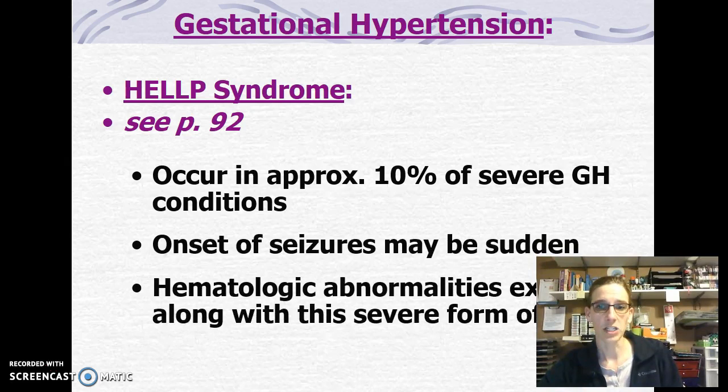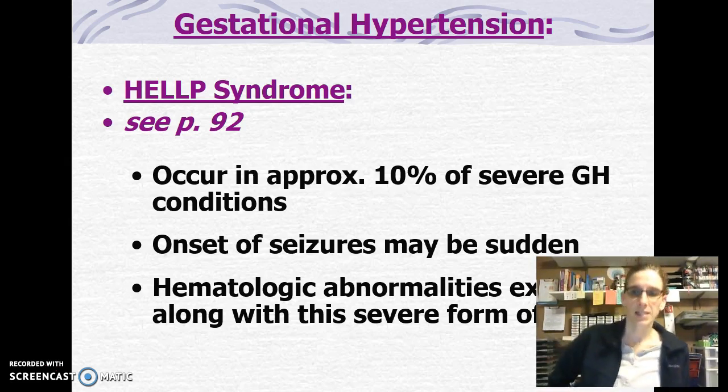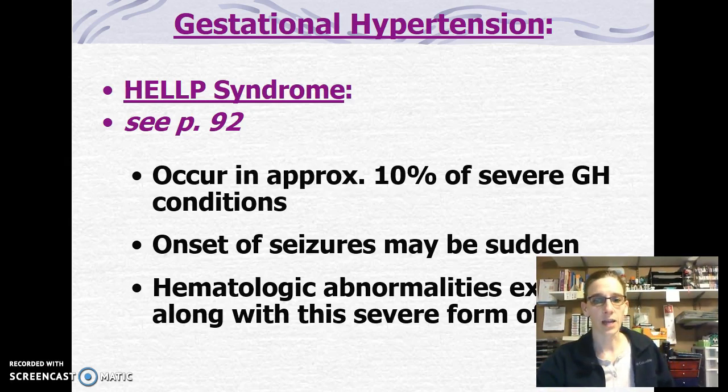Now you can get more information about HELLP syndrome on page 92 in your book. It occurs in approximately 10% of severe gestational hypertension conditions. Onset of seizures may be sudden. Hematologic abnormalities exist along with this severe form of gestational hypertension, and it is very, very serious. We do get some patients with HELLP syndrome, and they stay in labor hall and or go down to the ICU. It's very serious.